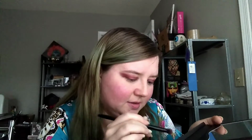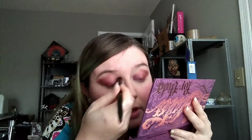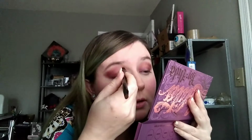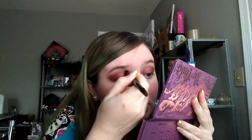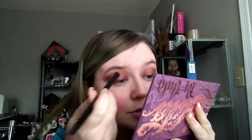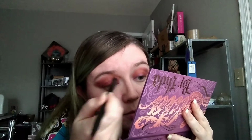I'm gonna go back to Enamorado to blend it forward. I just pick up eyeshadow and put it somewhere and go from there. I don't really plan anything out, which might not be a good thing. I'm taking Lolita, that orange, also in the middle. Just kind of blend everything together. Okay, I'm gonna go back to Enamorado again, just to blend out the edges. So I feel like I forget that sometimes.